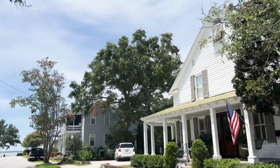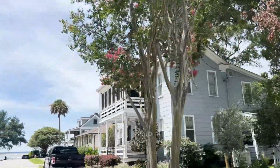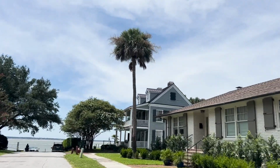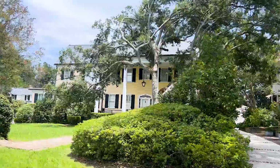Throughout Old Village, the homes are beautiful and historic. There's a pretty diverse range of homes here in Old Village. There are a lot of new construction options or homes that have been completely renovated. One of my favorite parts about Old Village is all the trees. As you drive through, you'll see these beautiful homes with oak trees and amazing landscaping throughout.